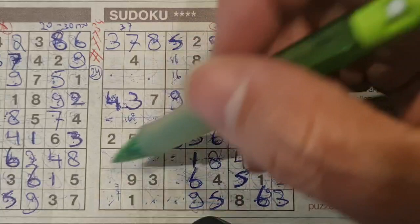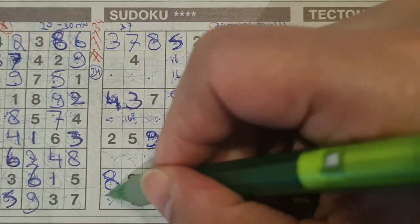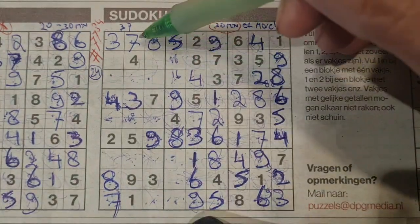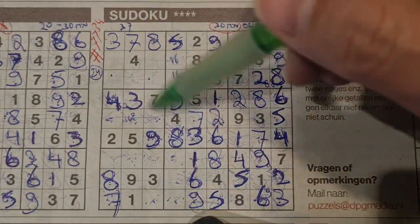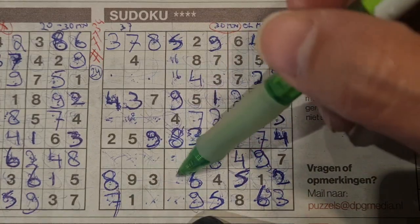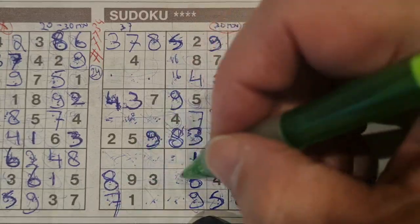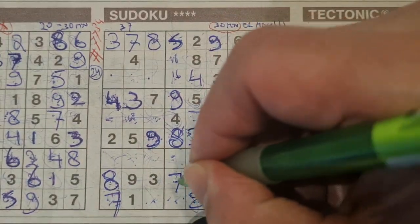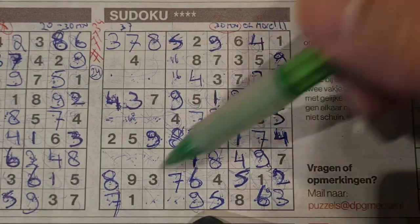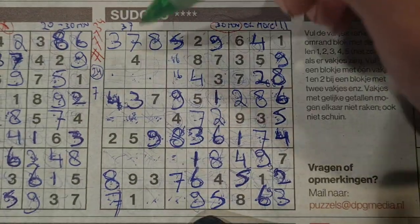Eight in this row, eight in the last row. So the row between, the only place left for eight should be there. And I've eliminated here the seven, so the seven goes there. And all the sevens are used. Seven in this row, seven in the last row, so the only place left for seven should be there. And all the sevens are used. I can see, digit number one, number seven.